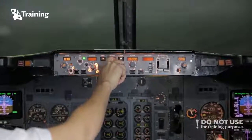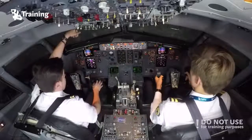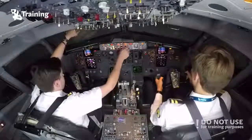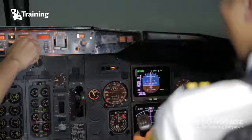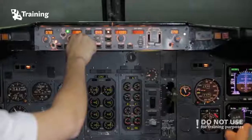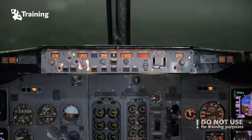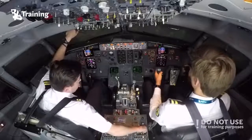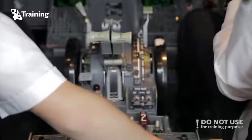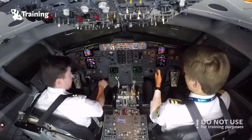Have you set the autopilot or what? You're descending. Why are you changing the altitude? Because we have to be at flight level 110 at Utena. Oh, so we have to descend now. Trim is very heavy. Trim it. You have trim here. Oh.